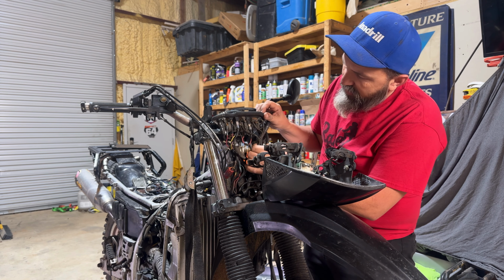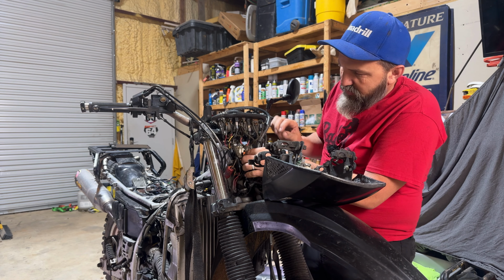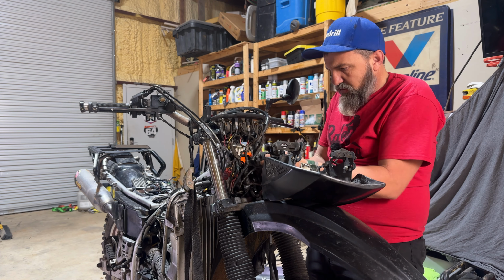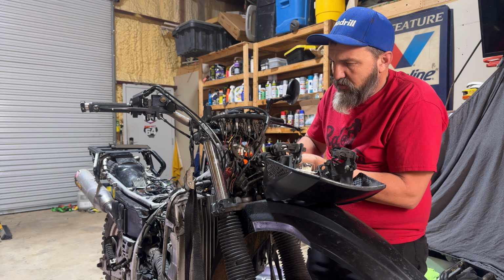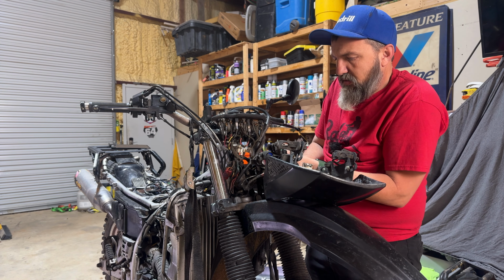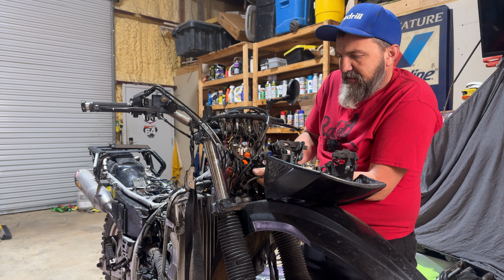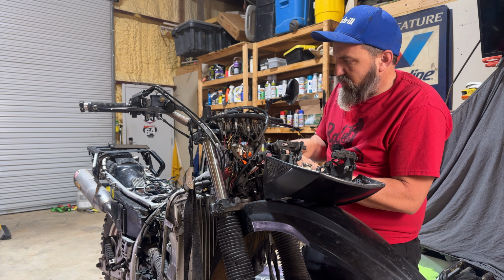They got rust everywhere. It looks like they had got into the factory wiring harness to hook all this stuff up. So I'm probably going to order some universal. Oh, here we go. Actually, the factory plug for the hand controls is still there.